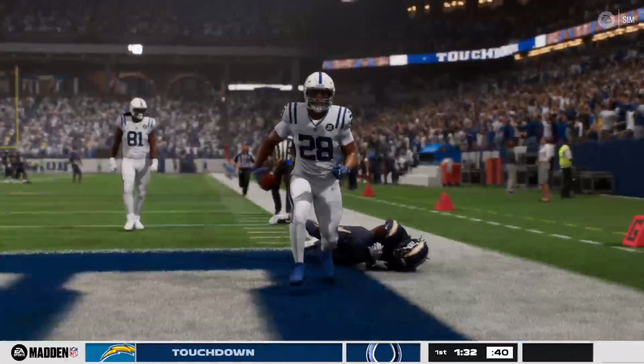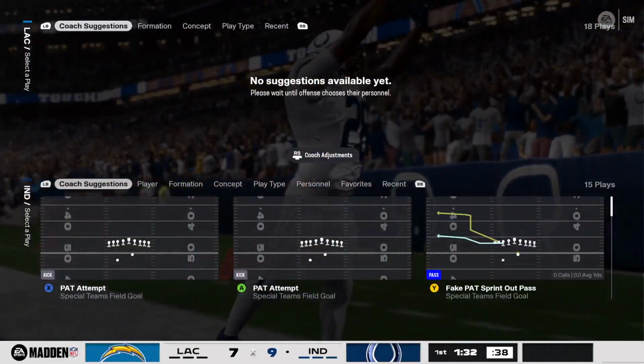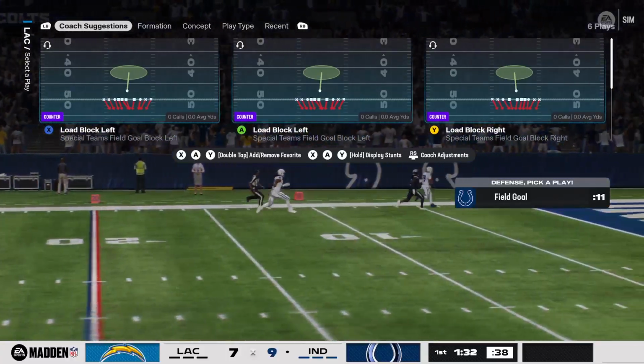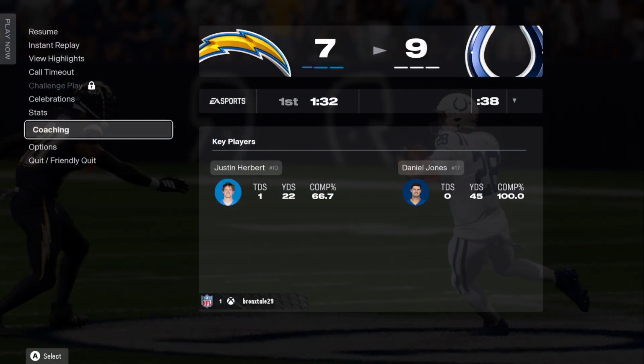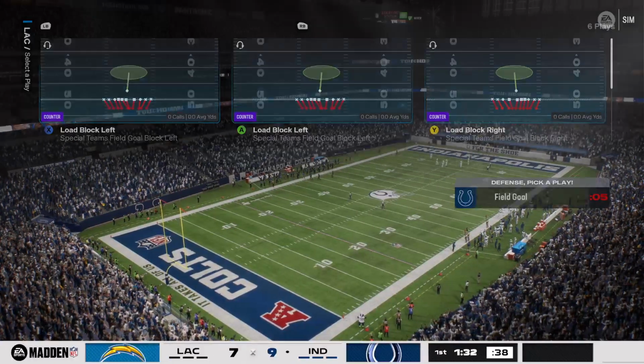There he goes, left side. Jonathan Taylor, touchdown, Indianapolis. Jonathan Taylor, 65 yards. Colts are able to move back in front. They had just given up the lead, and they get it right back.